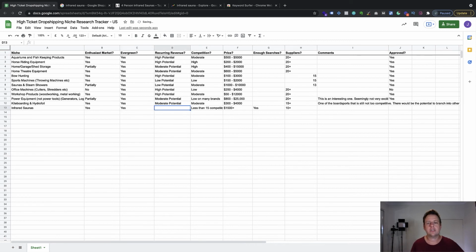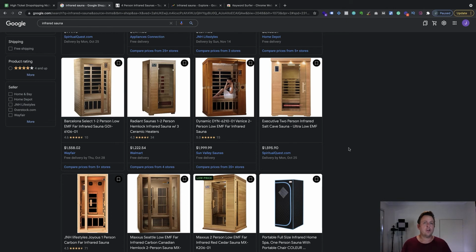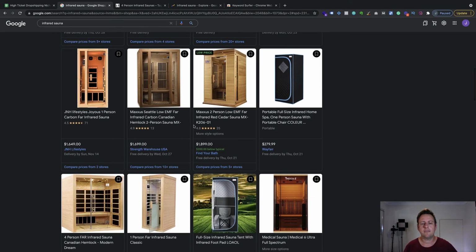Now, the final criteria that I haven't answered for this one is, do I see recurring revenue potential? Once again, this is one that you need to think a little bit about yourself. I don't think there's recurring revenue potential for the core product itself. What I mean is that I don't think most people are going to buy an infrared sauna, which is quite an expensive purchase, and then come back in 6 months' time and buy another infrared sauna or the exact same product again. That's highly unlikely to happen with this particular market.